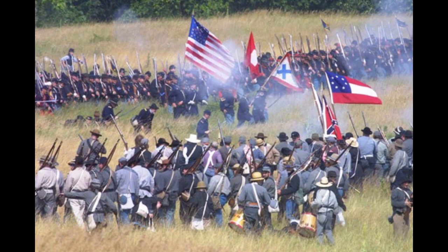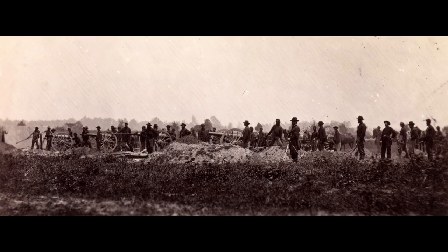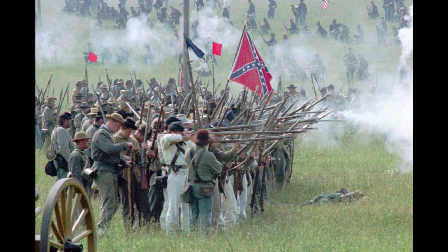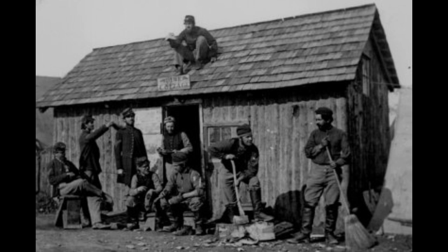Eating in battle conditions. During active battle or a campaign, meals were crude and hurried. Fires might be forbidden due to the risk of revealing positions, so soldiers ate cold rations if they had them. Cooking, when possible, was simple: frying pork in a tin pan, boiling coffee over an open flame, or baking cornbread in hot ashes. Rations were often issued days in advance and had to last.